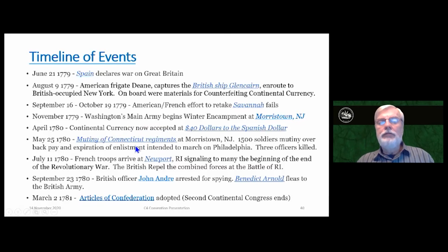Mutiny in May of 1780, Connecticut regiments in Morristown revolt. 1,500 officers, 1,500 soldiers mutiny. They were going to march on Philadelphia. They've killed 3 officers. One of their things was enlistments. They wanted to end their enlistments. They wanted to be over with this.